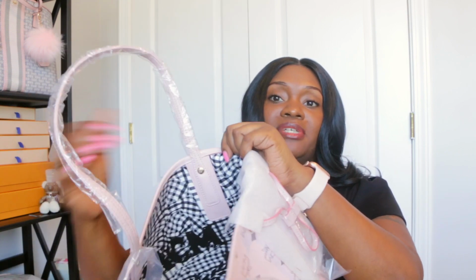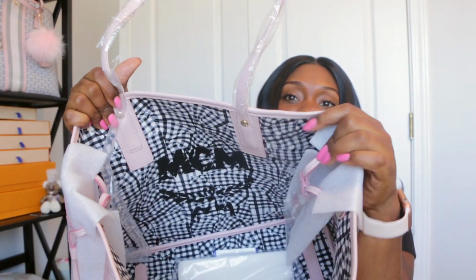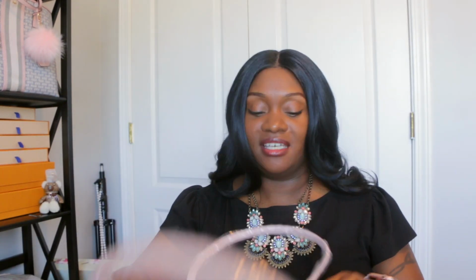The older model that I noticed of this bag when I saw other people's videos, the inside was a brown color. And while the brown color was okay, I didn't like that it had that blue MCM patch. And you guys, I'm so glad that this is black, with that black MCM. Oh my goodness, this thing is gorgeous. This pink is perfect. Of course, I'm a pink girl.